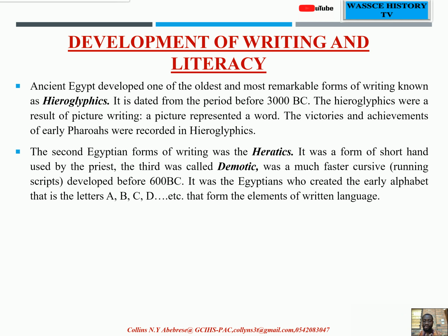It was the Egyptians who created the early alphabet. Sorry, that is the letters A, B, C, and D, and that formed the element of written language today. So Egyptians were the ones who really actually started to create the early alphabet.